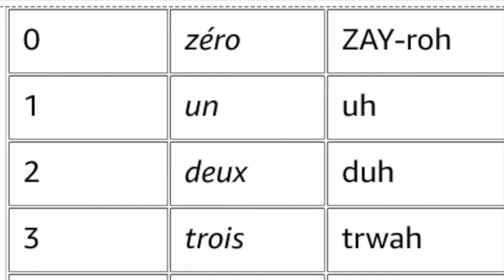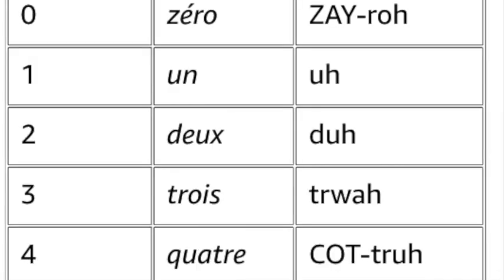You pronounce the T, R, W like what? Toi, like you're saying true, then wa, like wa. So toi, toi. That would be 3. So we have 0, 1, 2, 3 so far.